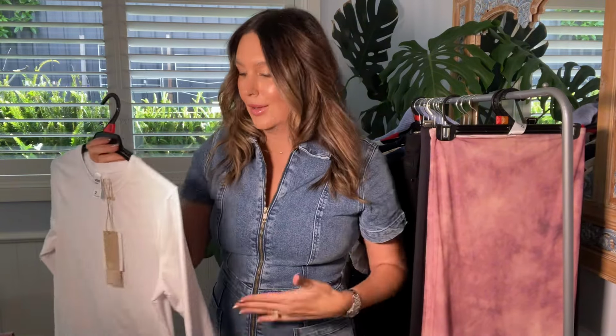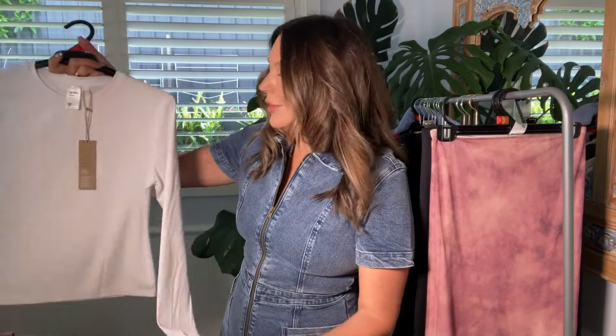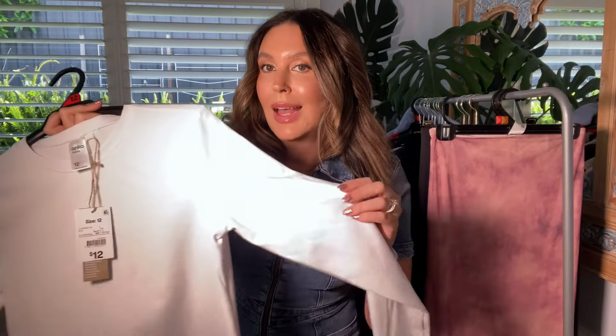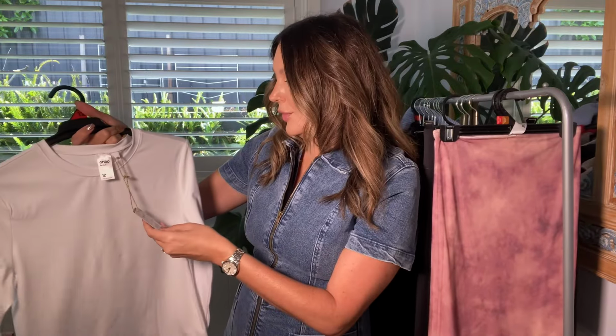They're in the activewear section. They're just the perfect t-shirt for me. I love that they're high neck, they fit really well. They're long enough so you can tuck them in as well. Not crazy long, but they're great. Oh, and actually kind of warm. The material's thick and just very luxurious, so I love these. They're called the Butter Soft Top. Long sleeve Butter Soft Top for $12.